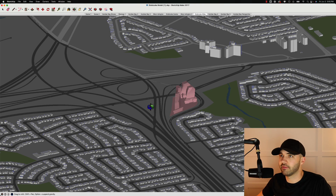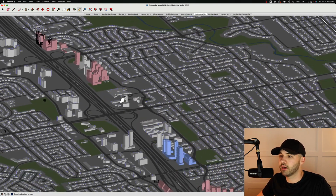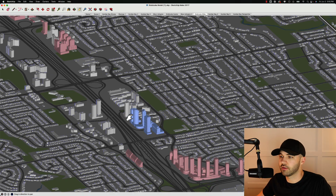And just to give you perspective, Valhalla is not on the water in Humber Bay or anything. It is on the East Mall as well. It is this cluster of buildings right here.